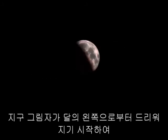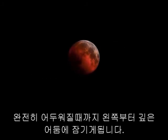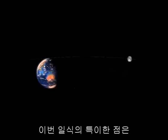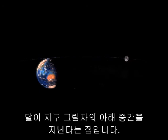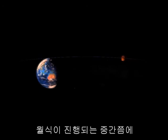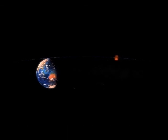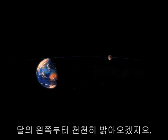Earth's shadow sweeps left to right across the moon. So, when totality starts, the left-hand edge, the part deepest in shadow, is darkest, and the right-hand edge is still quite bright. During this particular eclipse, the moon passes through the bottom half of Earth's shadow. So at mid-eclipse, the top of the moon will be dark, and the bottom edge brightest. And just before totality ends, the left-hand side will be brightest.